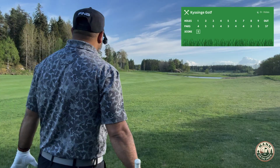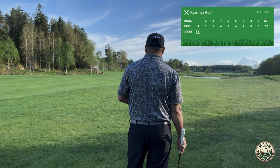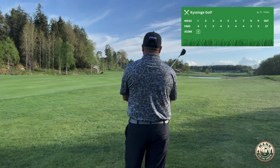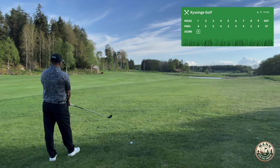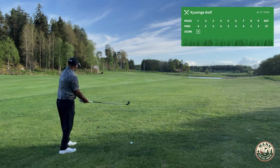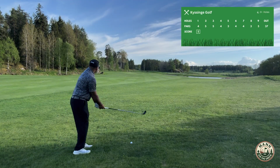It was a bit of a slice and landed up a little on the right. Can't complain, it is actually not a bad lie. So still got 186 meters. Looks close, and it's 186 to the center of the green. It's 170. The flag is red, that means it's closer to the front. So let's see how this one works.